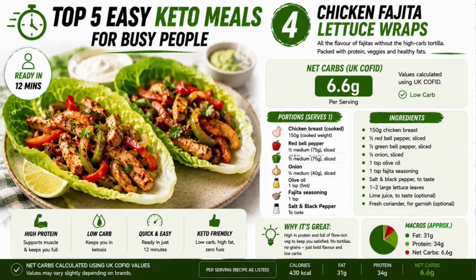So you're getting fantastic benefits there from the olive oil. This fajita seasoning is lovely and tasty. Now you're getting carb from onion, your red bell pepper, and also the green bell pepper. So that's where the predominant amount of carbs is coming from. Now let's have a look here. You can see again macros: fat 31 grams, protein 34 grams, net carbs 6.6 grams overall. So why is it great? High in protein and full of fiber-rich veg to keep you satisfied. No tortillas, no grains, just bold flavor and low carbs. So absolutely phenomenal guys. Yes, it takes 12 minutes to get ready, but that's not too long. And you can see here it's absolutely going to be delicious and packed full of flavor. Packs a punch for your meal. So a really good one there guys.